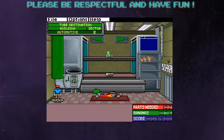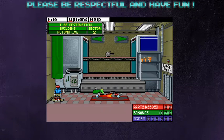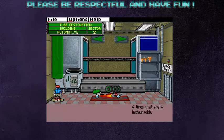Okay. Gas tank, we got the ball bearings. Dinky motor. We got the differential. Why do we have the crummy differential on here? I don't want that. There we go. Yeah, I still like the Comet over the electric eel, I think. Four inches wide, they're okay, they're not great. I'll put them on just in case.